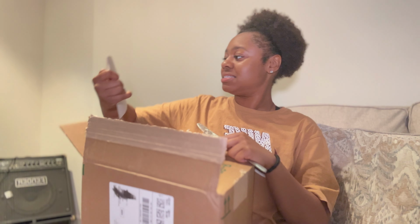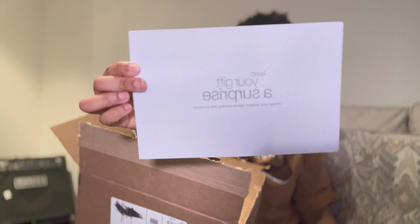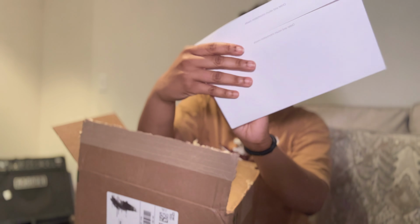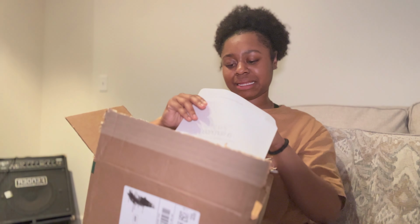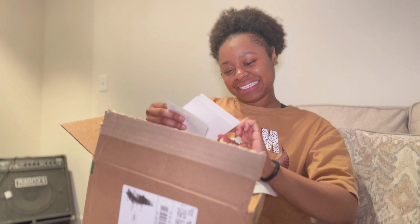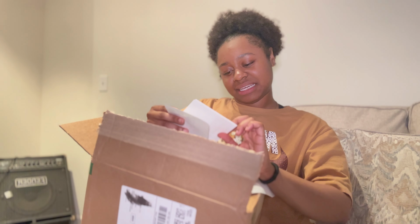What is this? It says, keep your gift a surprise. I think that's what it says. Keep your gift a surprise. Let me see. Oh, there it is. Send a thank you note. Okay, I'm gonna go back and send him a thank you note.